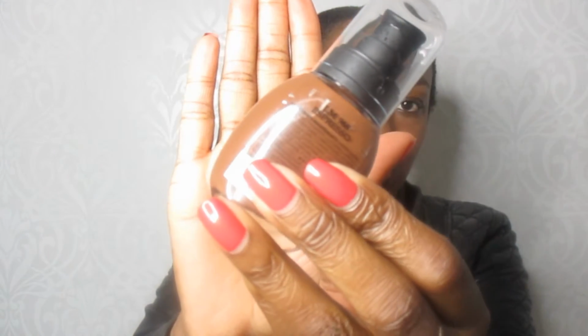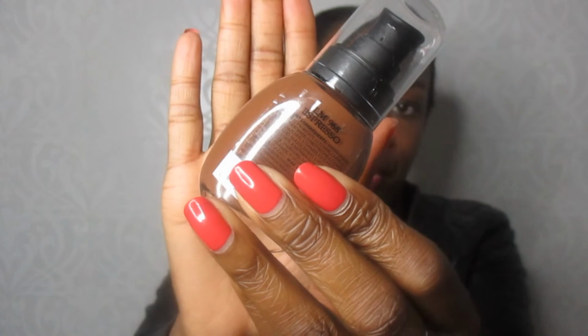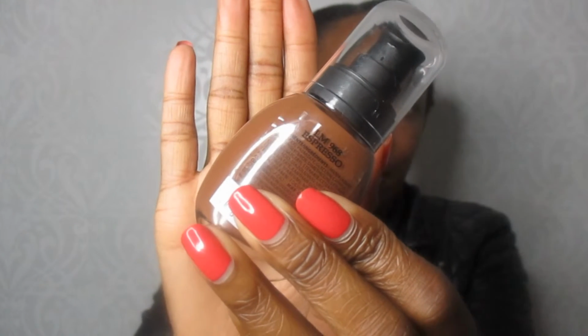Now, I think this is a little bit too dark. Not terribly dark, but I think I'd probably just need to again mix it with something. I've never used this before, so I'm interested to see how it works, full coverage, if it is full coverage, that kind of thing. It doesn't actually say on there what the coverage is supposed to be, so yeah, we'll see. Interested in that one. Oh gosh, my nose. And then what have we got next?